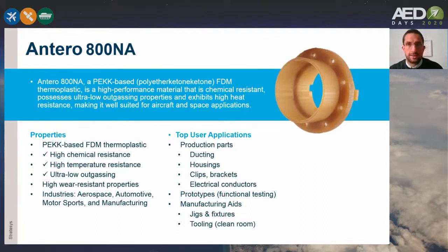Until a few months ago, we were able to face quite aggressive materials, but after the introduction of Antero 800NA, we are able to face also the strongest materials from the chemical aggressiveness point of view. In this case, I'm talking, for example, about Skydrol and these kinds of hydraulic fluids. So this is the material that should be used when we are talking about ducting for these kinds of components, for housings also, like reservoirs or tanks, and moreover for electrical conductors.